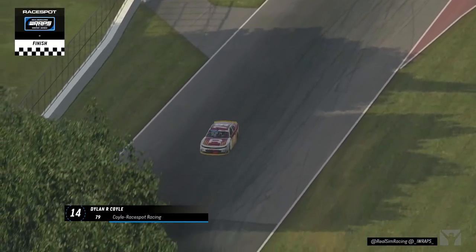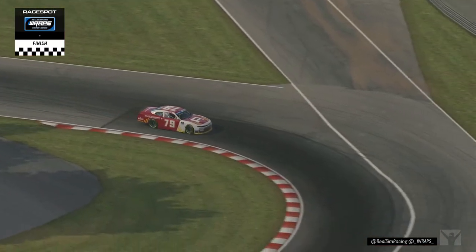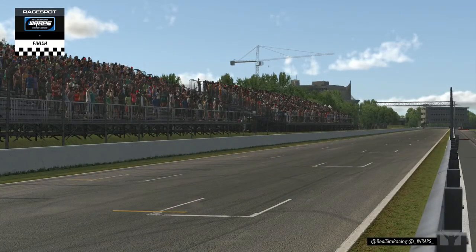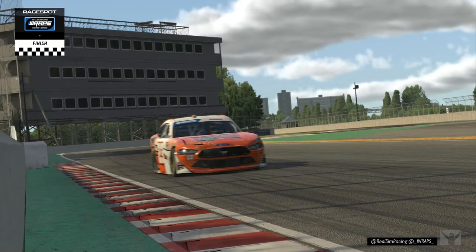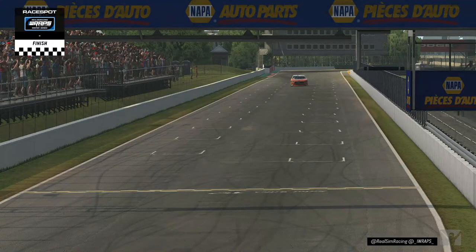Yeah, he was behind you a couple of times. He caught you at least, what, 2-3 times? And then you just were able to protect the position and he overdrove the car a little bit. You'll get 14th. He'll get 15th. This race will end with 9 cars on the lead lap.